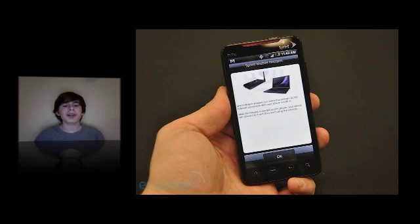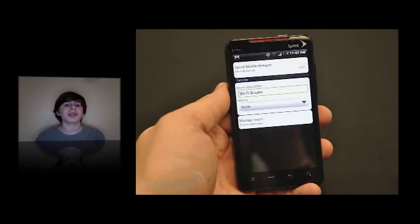So when can you actually get this thing, because I'm sure you want it. Unfortunately, they just said it'll be available in summer. So unfortunately, you're going to have to wait a few months to even get this phone.